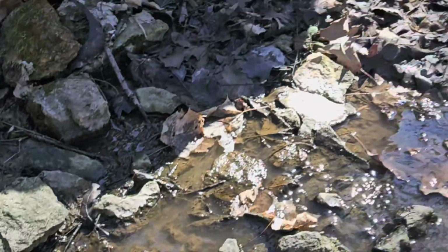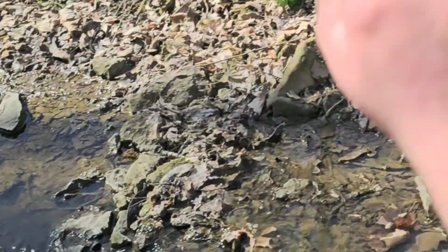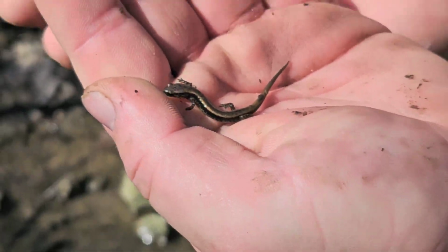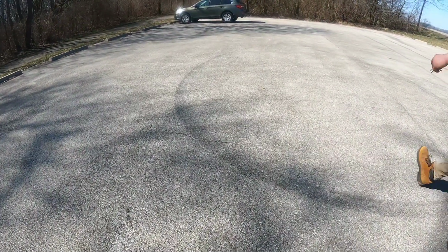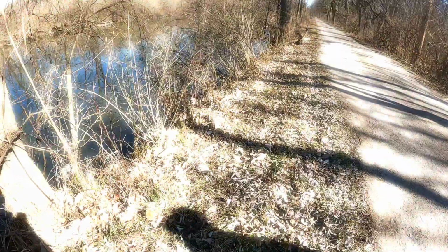And Trevor with another one. Little baby guy. Good. Look at how tiny that is. Super cool. Number 7. All right, y'all. So we are headed up to the car right here. We are done at the spot, and we are going to go on to the next one. It's pretty warm.